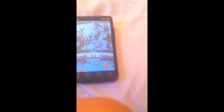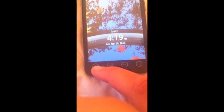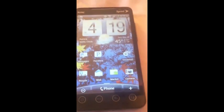It has a 1 gigahertz Qualcomm Snapdragon processor, which is speedy. It's very fast. And it's about 5 inches tall, 4.8 if you want to be exact. Also on the hardware, you have 4 navigation buttons: a home button, a menu button, a back button, and a search button. So let's just get into the OS of this.